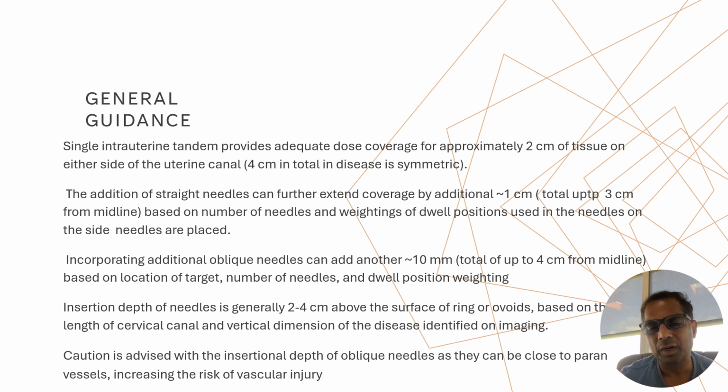So if it is up to 4 centimeters, you can cover with the tandem. For more than 4 centimeters, up to 4 to 6, you can cover with a single straight row of needles. But if you have to go beyond that, you have to use oblique needles.